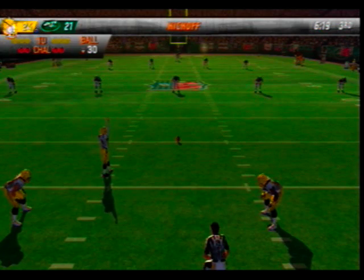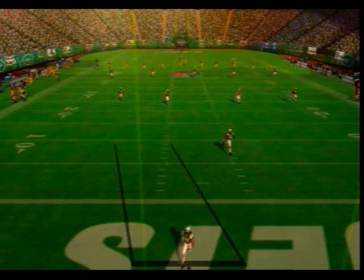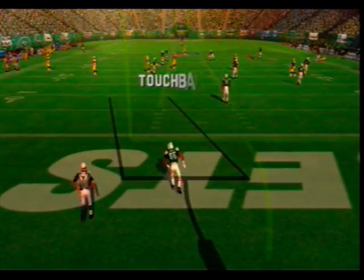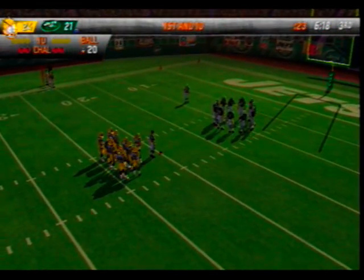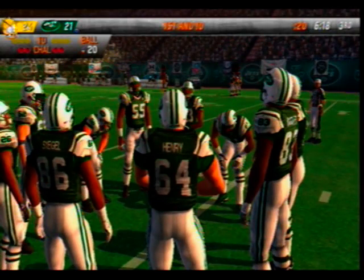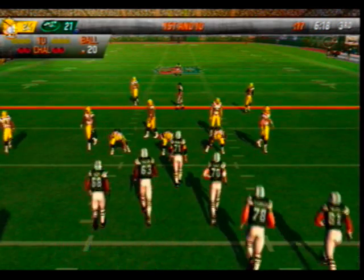Number six is just about ready to kick this one away. He got all of that one. This one is taken by Simeon. They forced a three and out on the last series. Ball on their own 20. Ball on the 20-yard line.